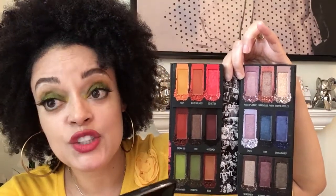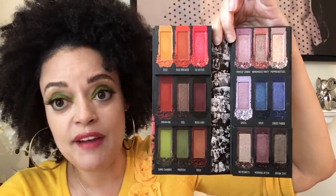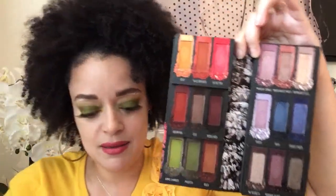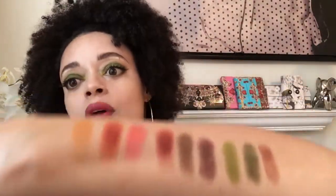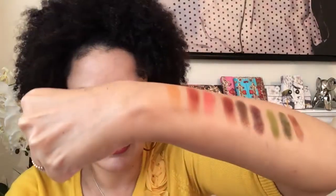Let's get started. I swatched these for you. They are presented in trios in the palette, and that's how I've swatched them. And I'm going to read to you what each one says. So I'll put that down and show you the swatches. And I will start here because that's how they're presented in the palette.